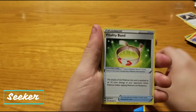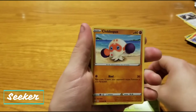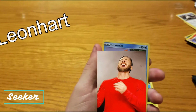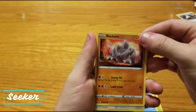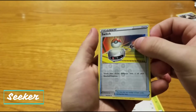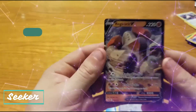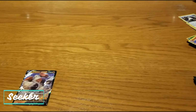Water. Vitality Band. Hunter. Wacky. Flopolis. Cottony. Great value Squirtle. Oh yeah. Oh man. Switch. Okay, I will definitely be using this because I run this one. There's one. Okay, Regirock. I will take that. I will definitely take that. I like that. So we're gonna set that to the side because that's a keeper.